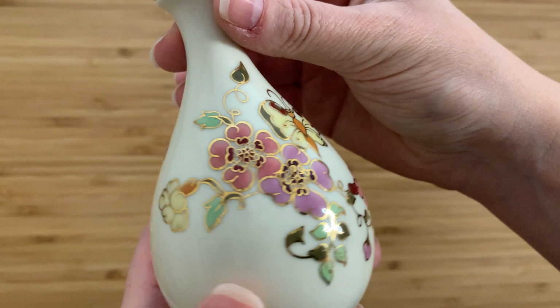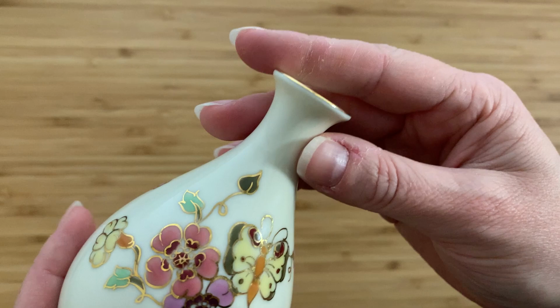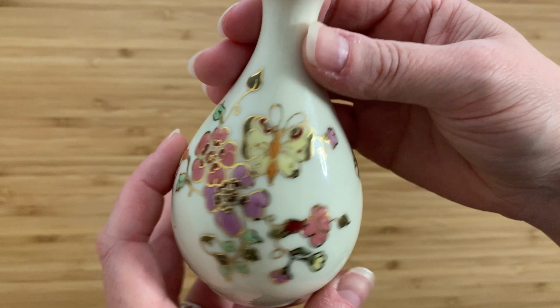It's in lovely condition as well. All the gilt is entirely intact. All the hand-painting is entirely intact. The colours are all just absolutely beautiful and vibrant. And of course, we have a mark. We can talk about that soon.